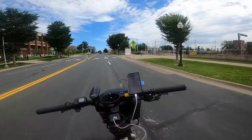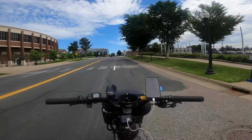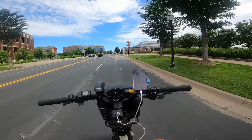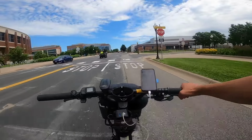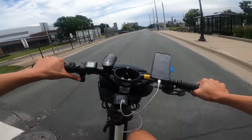So we're going to show you a little bit of the infrastructure on the way there, and how even out in the suburbs and in the deep suburbs, you can still have some really good bike infrastructure that you can use to commute and get around.